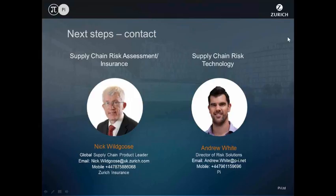And then alongside that, there are a number of pieces of information and data that we augment that come directly from within PI and within Zurich that help to understand that supply chain picture, including things like Dun & Bradstreet and the LPI piece that I've already mentioned.